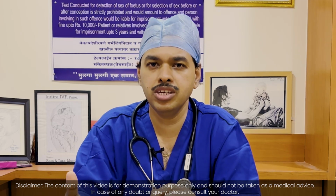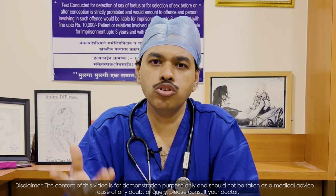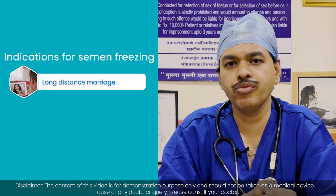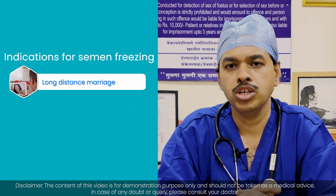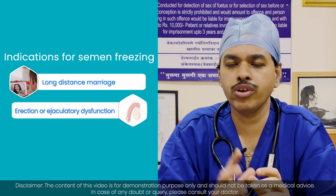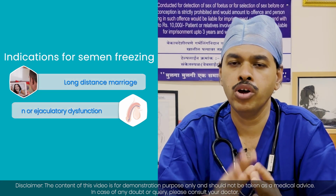Sperm freezing is very easy, simple and cost effective. Hardly it costs a few thousand, that is 5,000 or 6,000 rupees. Sperm can also be frozen in males who are not available, or who want to travel abroad for a long time, and the female wants to use their sperm and achieve pregnancy in the absence of the husband. Sperm can also be frozen if the husband has erection or ejaculatory dysfunction, that is, he may not be sure of giving the sperm at the right time. Then he can freeze the sperm whenever he is comfortable to give and use it later.